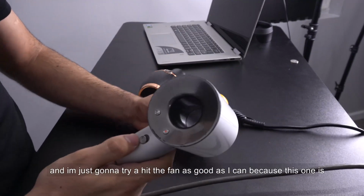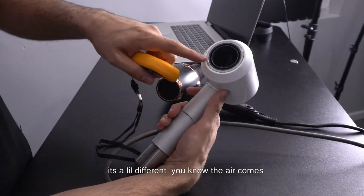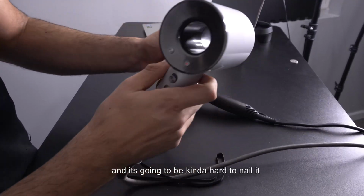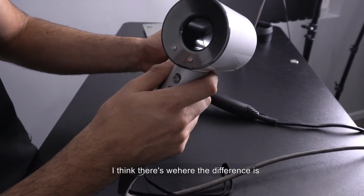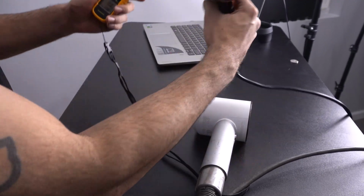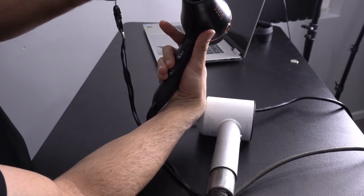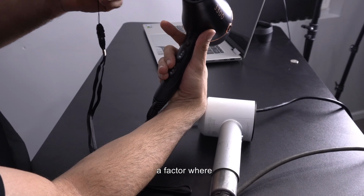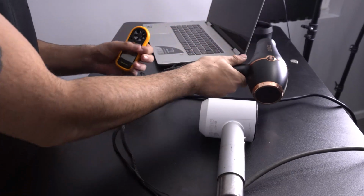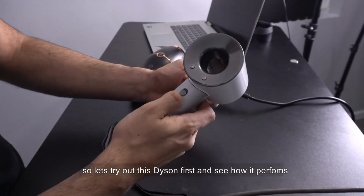So we turn this on, and I'm just gonna try and hit the fan as well as I can, because this one is a little different. The air comes out through these little vents right here, and it's going to be kind of hard to nail it. I think that's where the difference is: this one is a wider fan compared to the Gamma, where it's more narrow, so it's a lot more concentrated, right? I don't know if that's going to be a factor where it seems stronger since it's more concentrated in the middle, but I guess we're just going to have to find out and see, right? So let's try out this Dyson first and see how it performs.